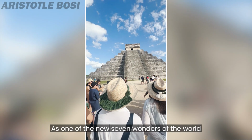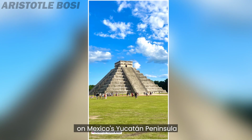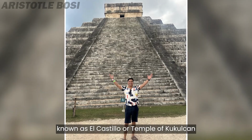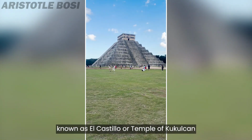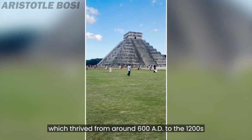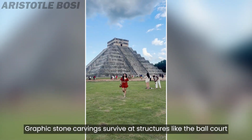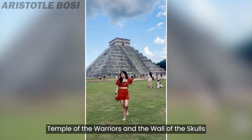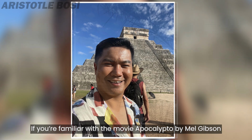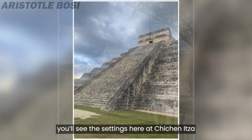As one of the new 7 wonders of the world, Chichen Itza is a complex of Mayan ruins on Mexico's Yucatan Peninsula. A massive step pyramid known as El Castillo or Temple of Kukulkan dominates the ancient city, which thrived from around 600 AD to the 1200s. Graphic stone carvings survive at structures like the Ball Court, Temple of the Warriors, and the Wall of the Skulls. If you're familiar with the movie Apocalypto by Mel Gibson, you'll see the settings here at Chichen Itza.